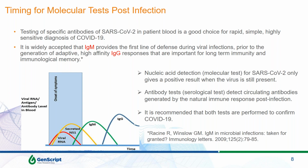And then as our immune system reacts to the virus and then clears the virus, we are able to start to measure immunoglobulins associated with viral infection. So these immunoglobulins are measured later, typically a week or so, maybe 10 days post symptom onset. And then the viral RNA is measured very early, within days of symptom onset, so we can assess quickly.